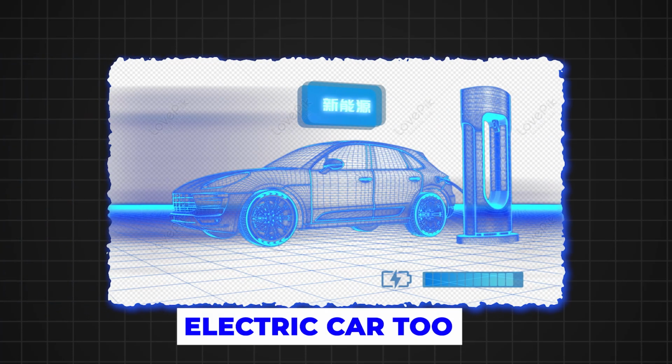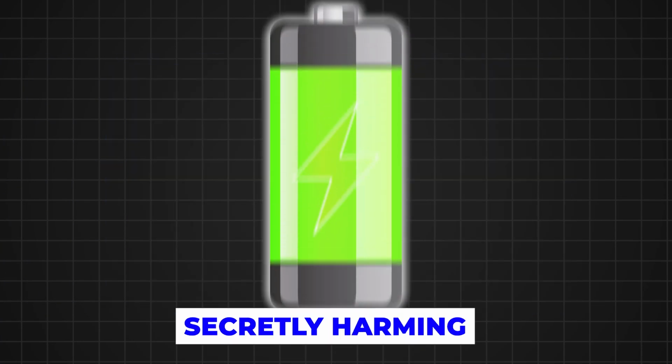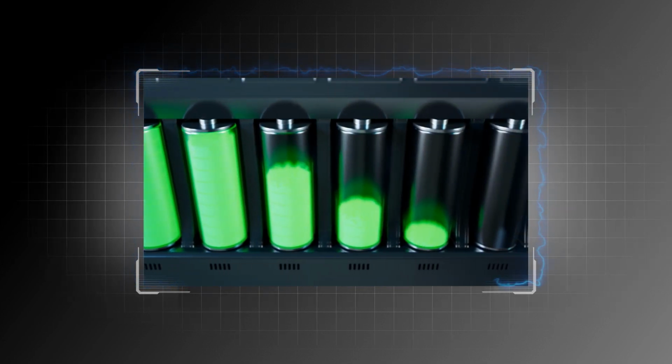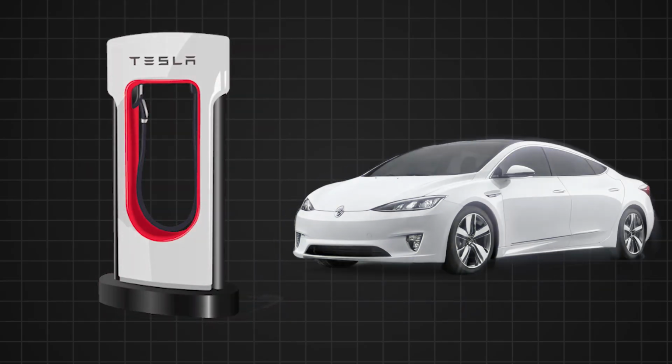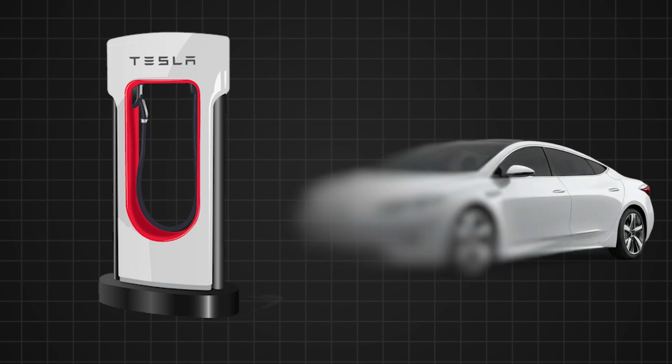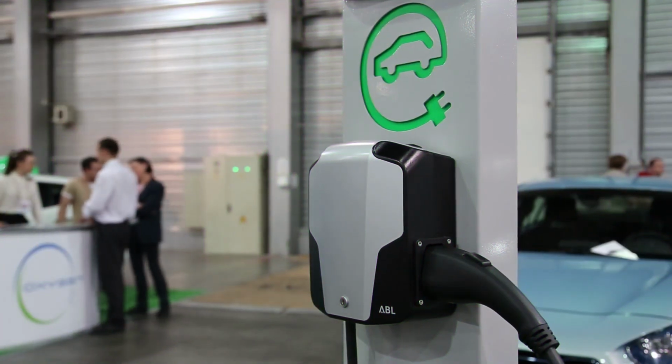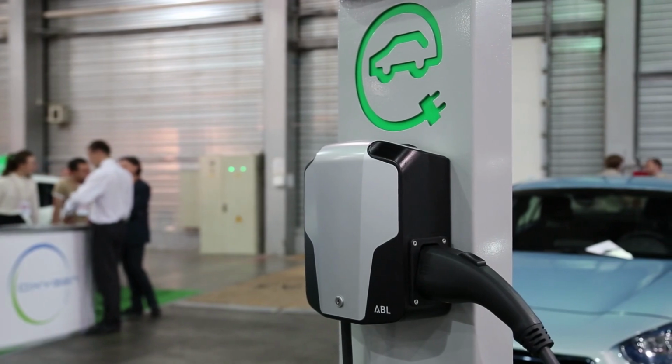Is charging your electric car too quickly secretly harming your battery? We all love the convenience of a fast top-up, especially when time is tight, but could those quick charges be silently reducing your EV's lifespan? Before you plug in again, here's what you need to know to keep your battery healthy for the long haul.